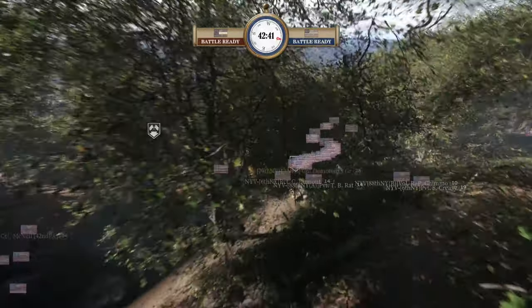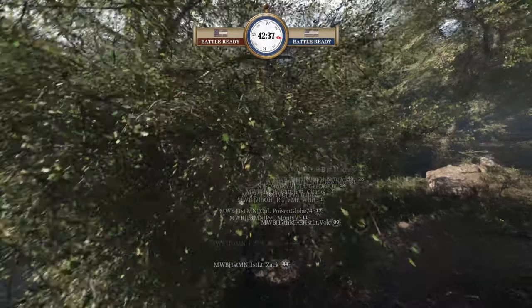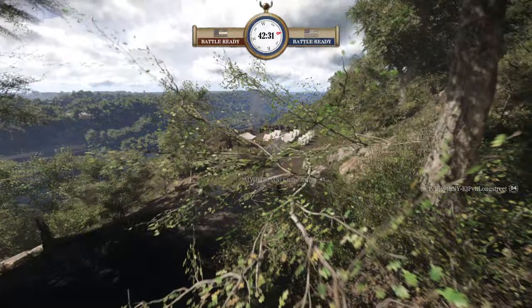If I miss you, I do apologize. The 79th, led by Ricks, MWB, led by Major Velkine. Targray from the SR. And I think that's everybody. For the CSA team, we'll see if I can scout them out real quick here.